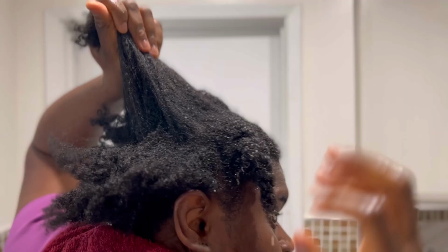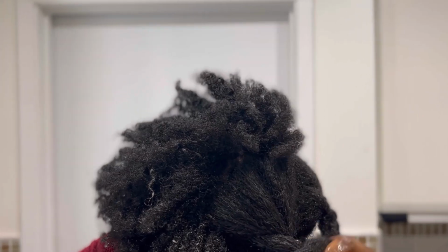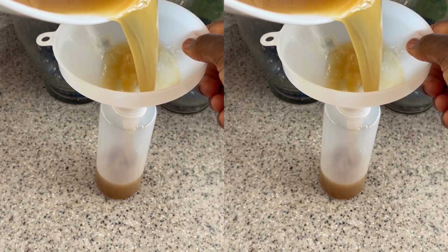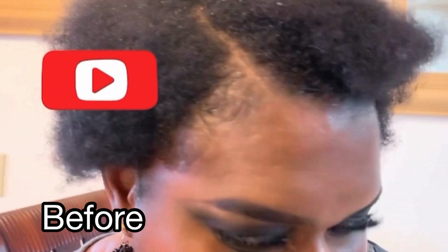Hair dryness can be very serious when it comes to growing your hair. It can lead to hair tangle, hair breakages, thinning, hair fall, as well as balding. If care is not taken, you will start losing your edges like so and also have thin hair.